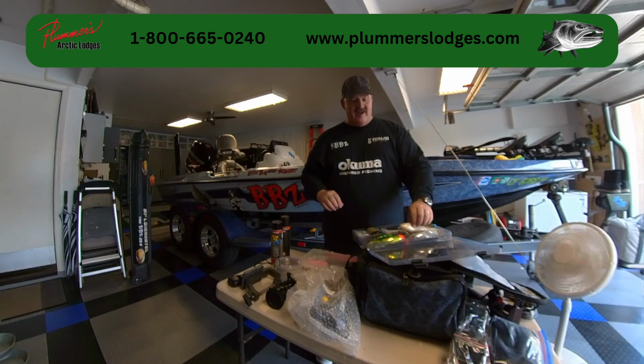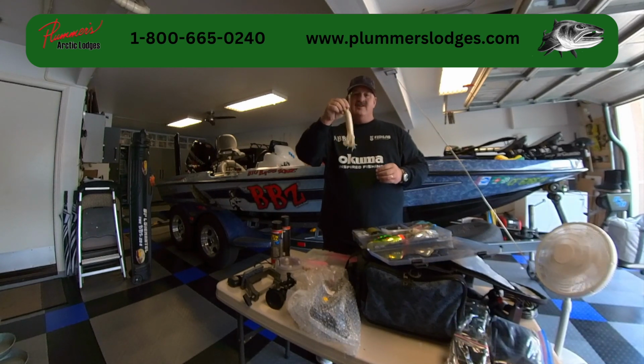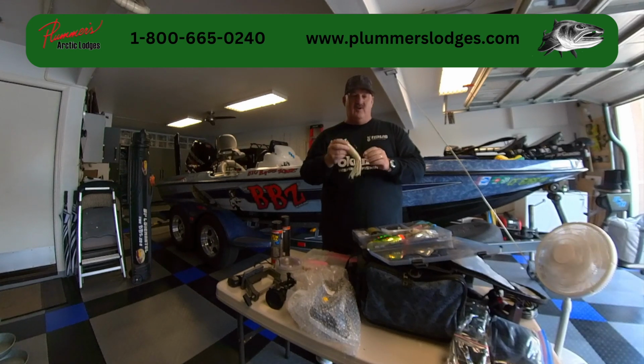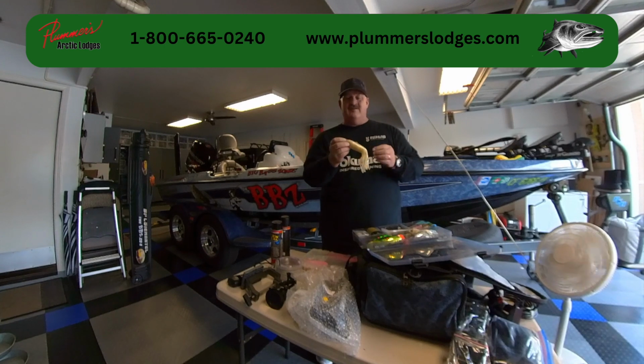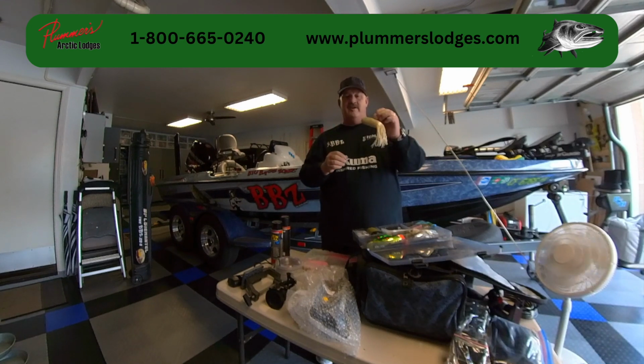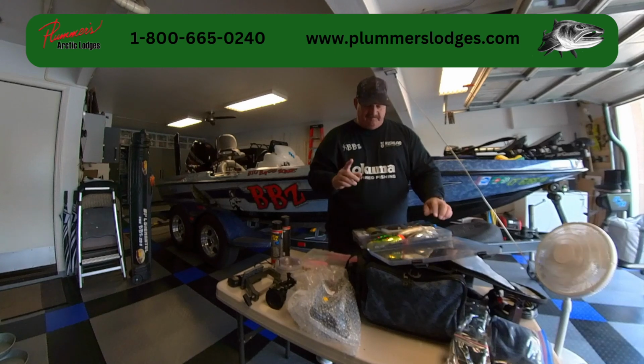Everybody who knows, I designed the Tiger Tube way back in the day. These still are very valuable baits. You could use them with the ball head inside of them. I could drop shot these. I could put a stinger or trailer on the back. I could almost inline this and troll this through the water column, which I have before. So, good sets of tubes.